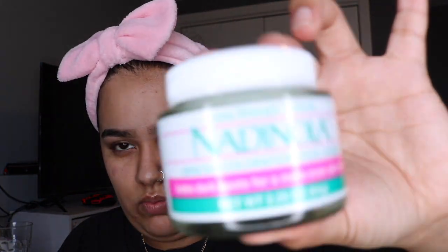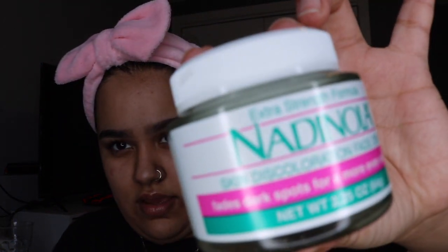Nadinola cream. It's extra strength formula, and it is used for skin discoloration. It's a fading cream. And I got this at Walmart for $5, and I've been using it for a week, a week and a half, around there. And I noticed that it did lighten up this stuff around here, which is my main problem on my face.